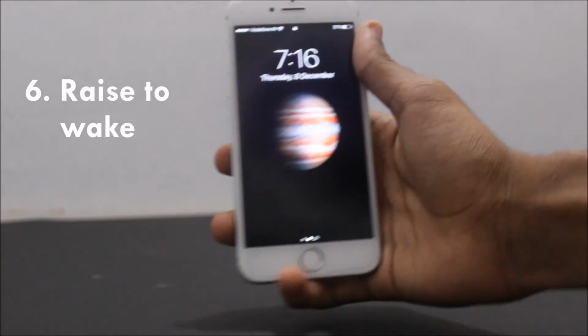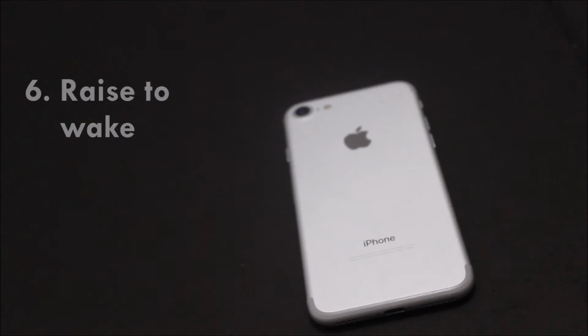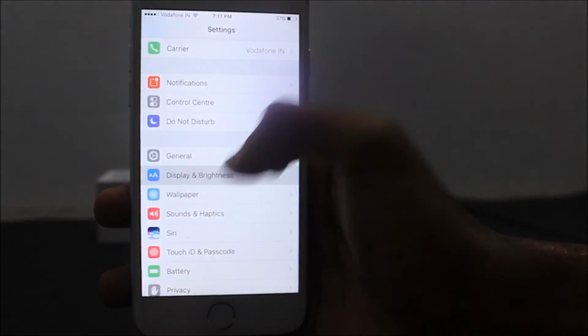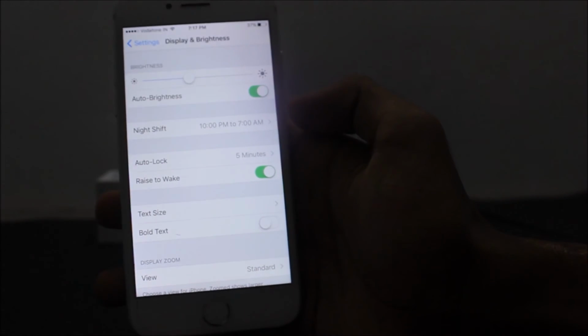Tip number 6 is to turn off raise to wake. With iOS 10, the new raise to wake feature was introduced. To disable this feature from consuming your battery, you can head into settings, click on display and switch off raise to wake.